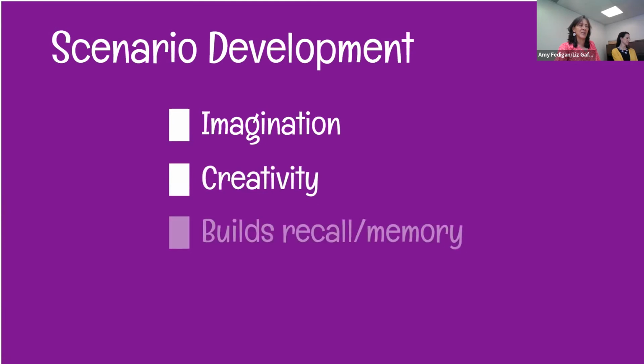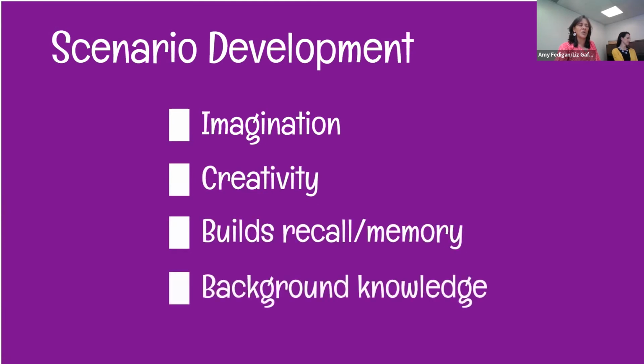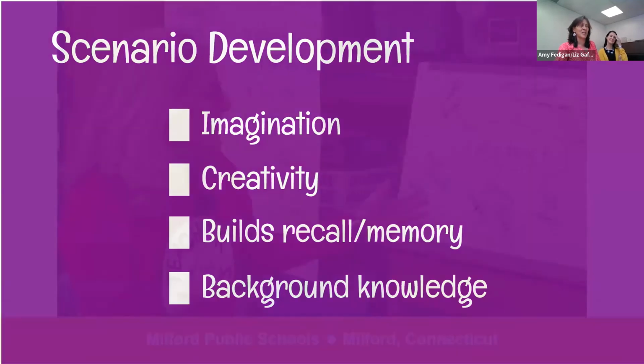Another area is our scenario development, which I love because it allows kids to only be tethered by their imagination. So they get to be as creative as they want. They are building memory, they're working on background knowledge, you are integrating standards into their learning, and quite honestly, they don't even realize they're learning because they're just playing.